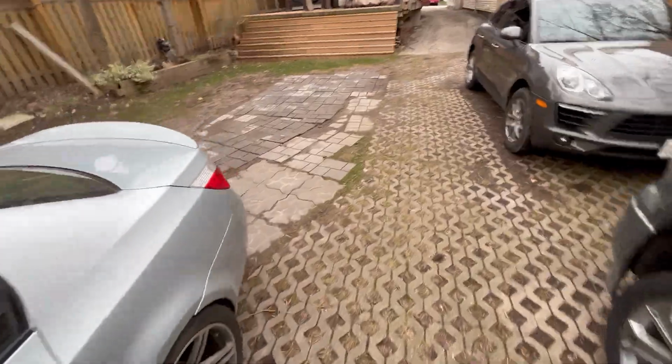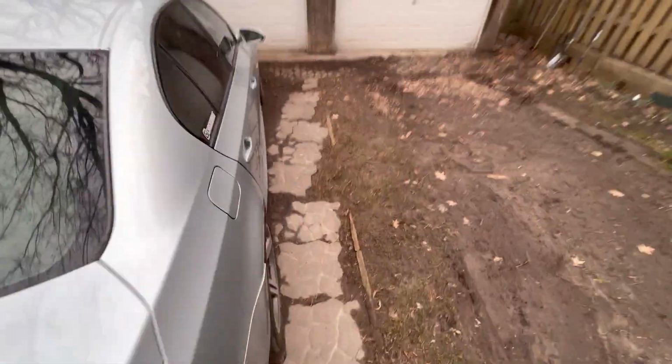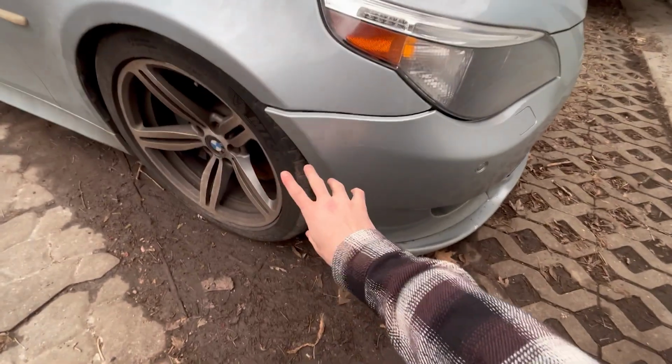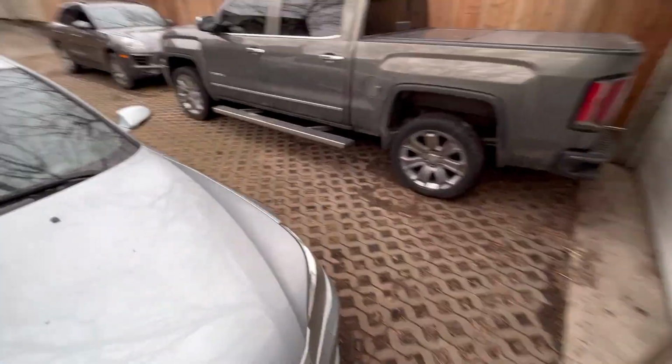Not good, not good. But here is what I see every single day when I start up this car. Give it a little walk around. She is looking super dirty right now, which isn't great. The next project on the list is absolutely to fix this front bumper fitment, which is a must.